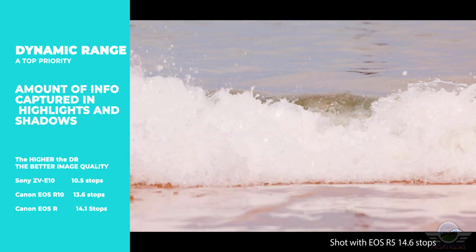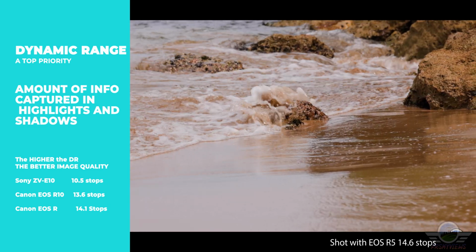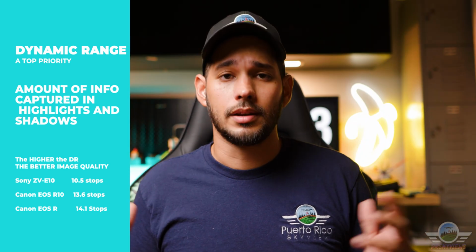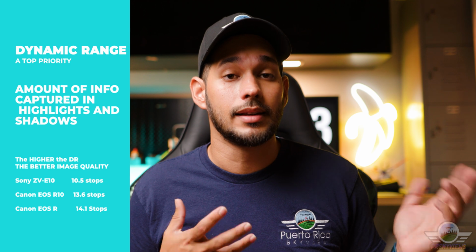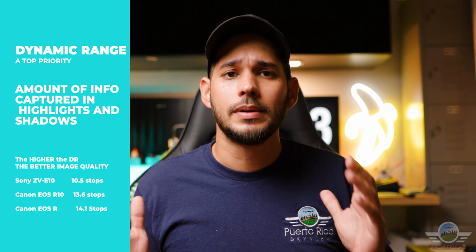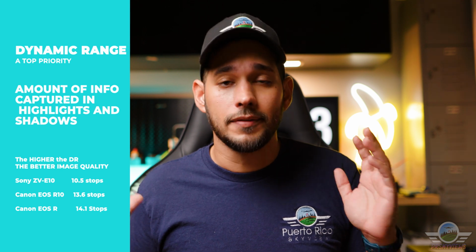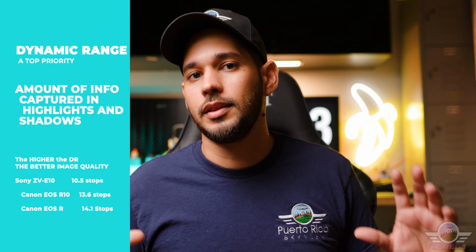Now, if you look at Canon's offerings, you have 13.6 from the USR10, which is impressive considering it has an APS-C size sensor. But in the EOS R, yes, you get 14.1 stops of dynamic range. That's where the full frame sensor in this camera really excels, and in bitrate as well.